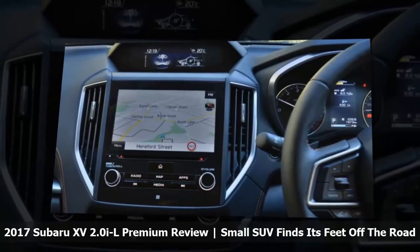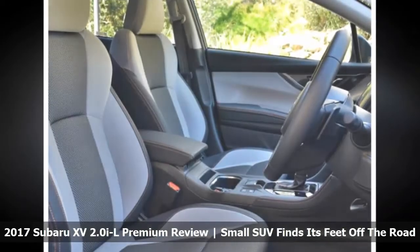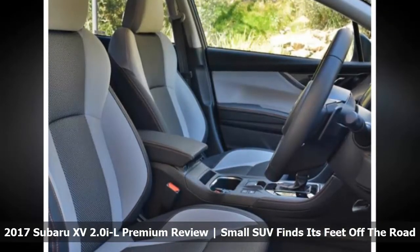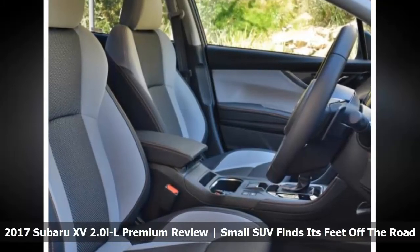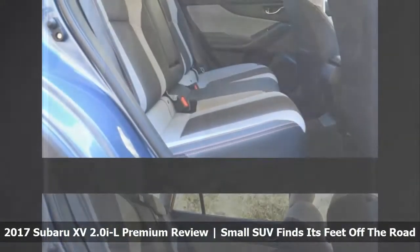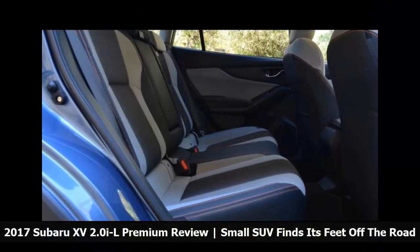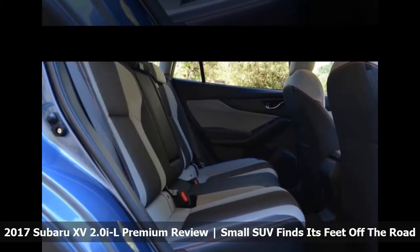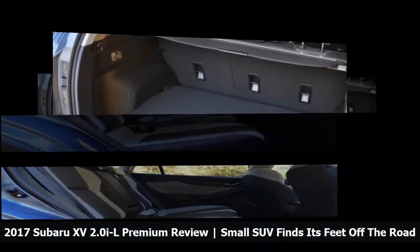In the proper SUV segment, meanwhile, an equivalent petrol all-wheel drive Mazda CX-3 Touring is $1,150 cheaper than this 2.0i-L Premium, while scoring 18-inch alloy wheels versus 17-inch, digital radio, head-up display and auto headlights. Although it lacks this model's adaptive cruise control and sunroof, and gets less ground clearance, less rear legroom and a smaller boot.